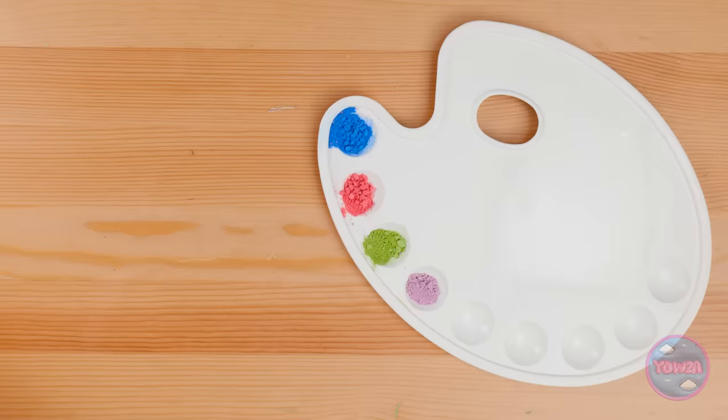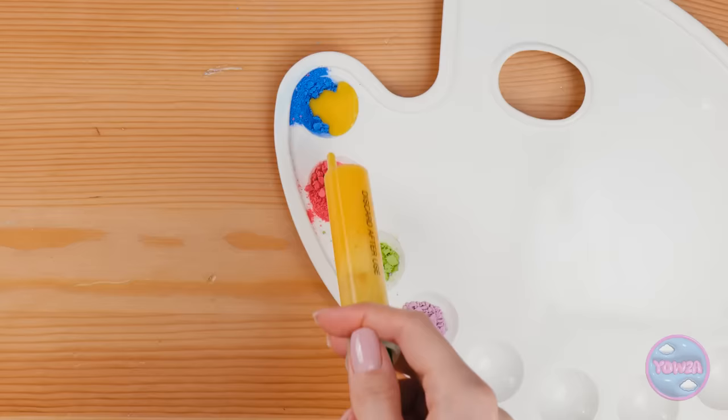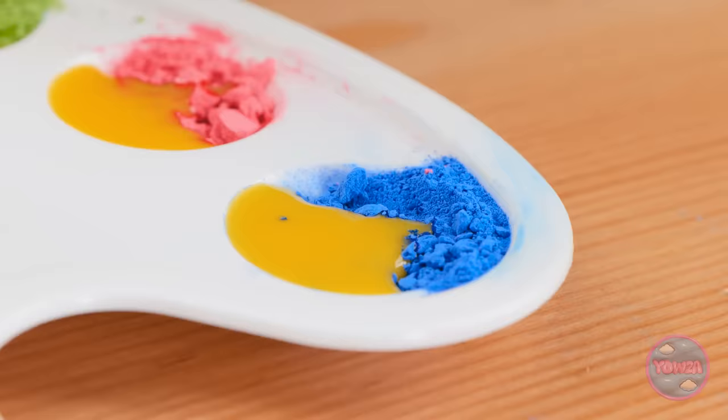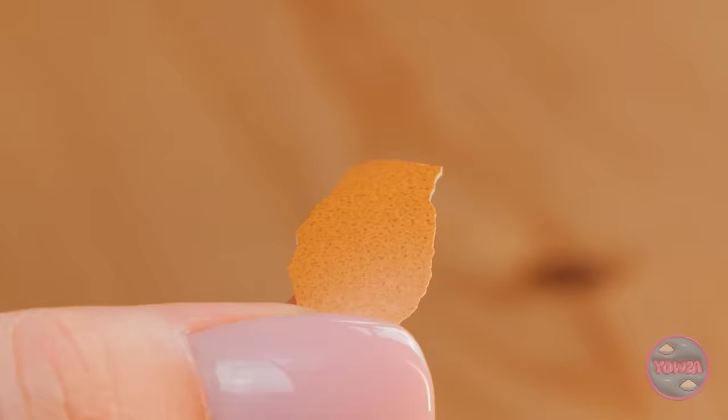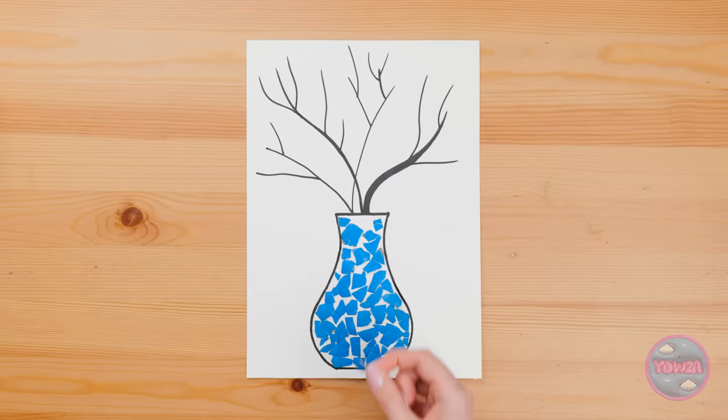I'll add the egg mixture to powdered paint. I don't need a lot. Just a few drops. I'll use a brush to mix the egg and paint together. That looks about right. Now I'll take the eggshell and crush it slightly. I want to break it into small pieces. I'll take this piece of the shell and I'll paint it blue. I love this color! I've drawn a vase and I'll stick the shell onto it. Then I'll add flowers.